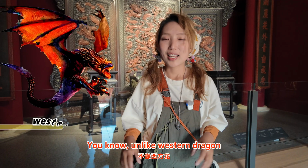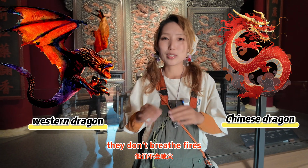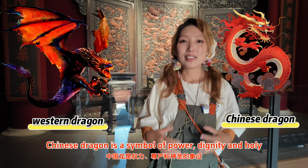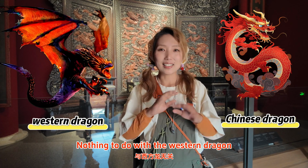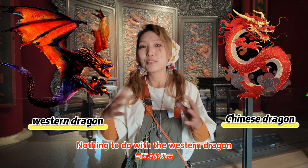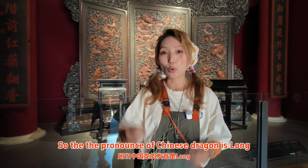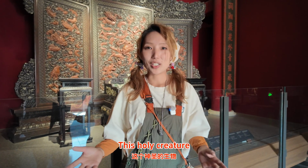Unlike the Western dragon, the Chinese dragon doesn't have a pair of wings, and doesn't breathe fire. The Chinese dragon is a symbol of power, dignity, and holiness. It has nothing to do with the Western dragon. The pronunciation of Chinese dragon is Long. Do you know that word? Long is the name of the Chinese dragon, this holy creature.